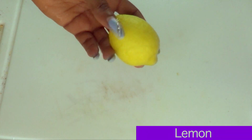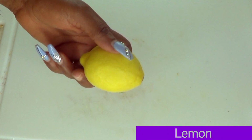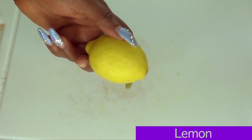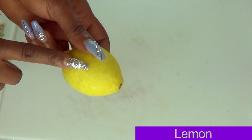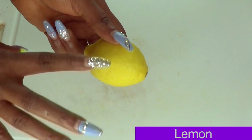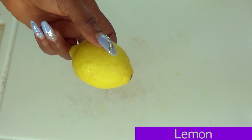Now our final ingredient is lemon, and lemon is loaded with vitamin C. Lemon will help to lighten and brighten the skin. The lemon zest also has lemon oil, which is nourishing to your skin.